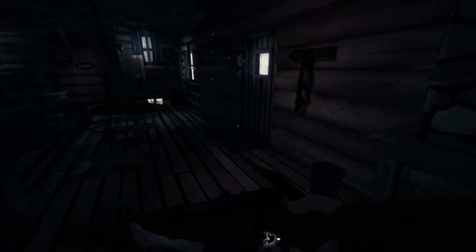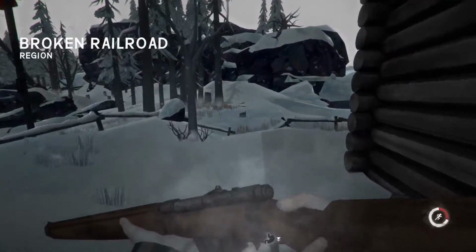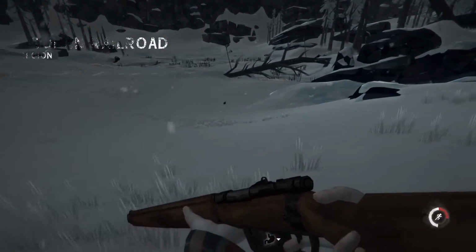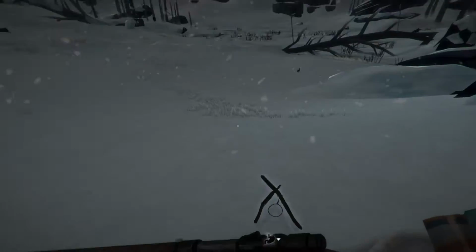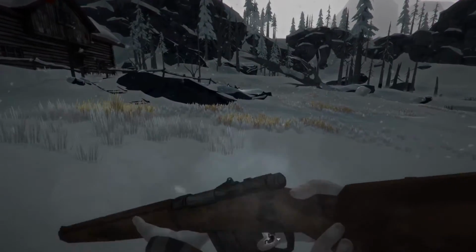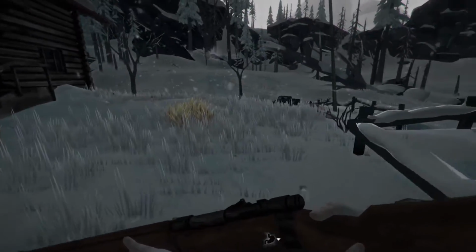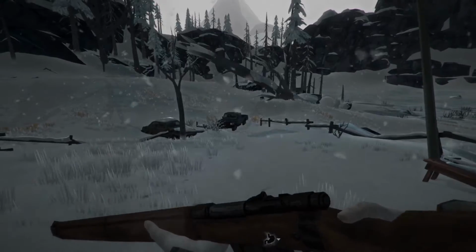All right, we're going to take the snare. We're going to put a snare over here where the rabbit is while we wait to see if the wolf wants to come out. All right, little rabbit. Let's go ahead. We'll get your snare right there. Let's go back to address this wolf. I felt like I made it look so easy the first 2 times.